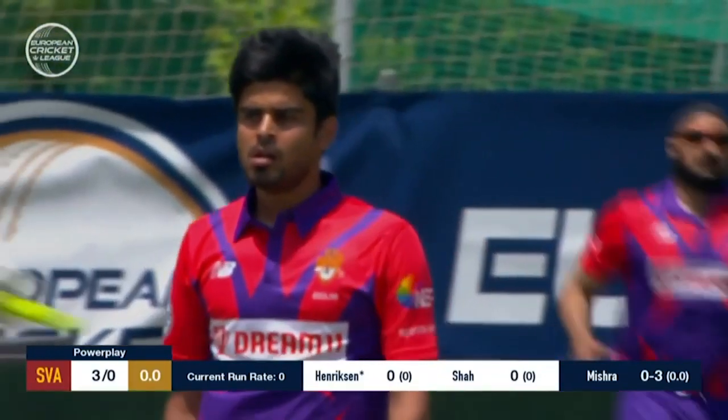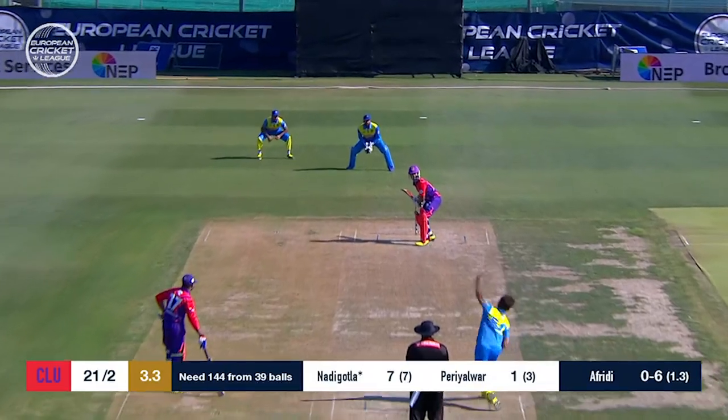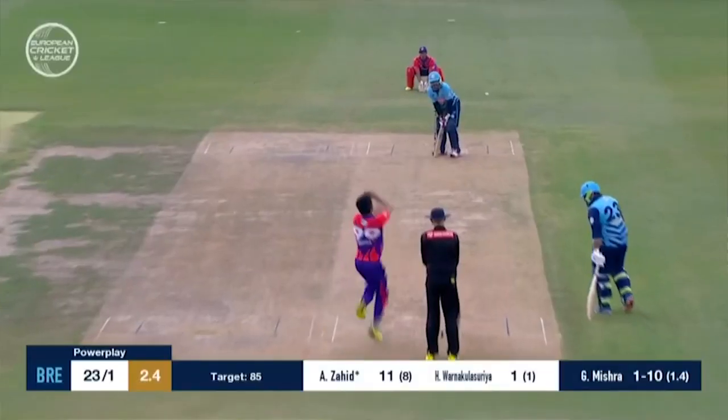Wraps it on the pads. A big shout. Side edge on that. It was full. Might have been a little footed. Got Lennell. Just short and pulled away. Down to the fine leg boundary for four. Fantastic shot.